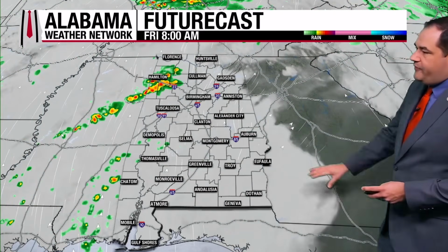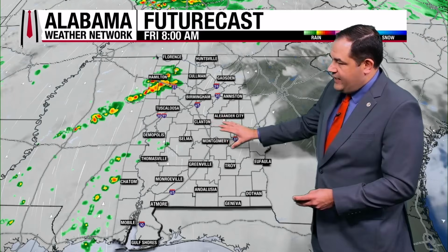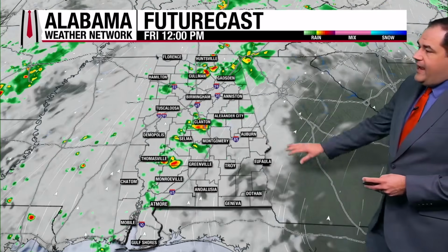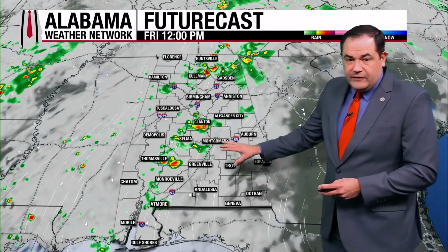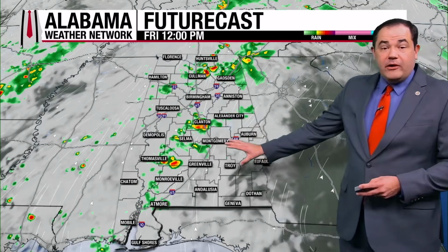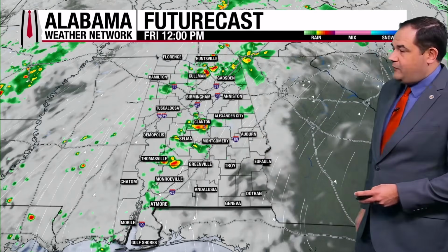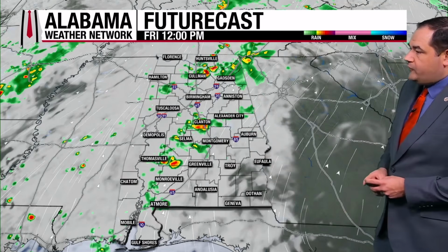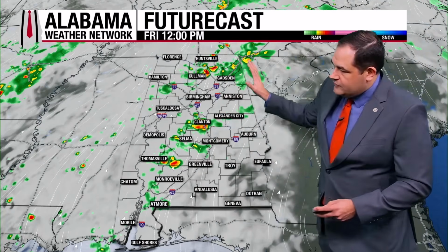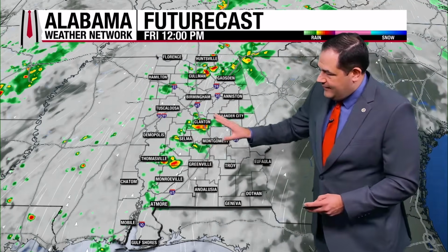And then by Friday morning, that's when we really expect to start getting some scattered showers and maybe a couple of rumbles of thunder starting to come in to the western side of the state, and then moving more to the central and eastern side of the state as we get into the afternoon. So again, this will not be exactly what the radar will look like, but it'll look something like this with some scattered showers, maybe a thunderstorm or two moving across the state. But you see, it's not a full, widespread, heavy line of showers and thunderstorms. So again, we're not expecting significant rainfall out of this, unfortunately.